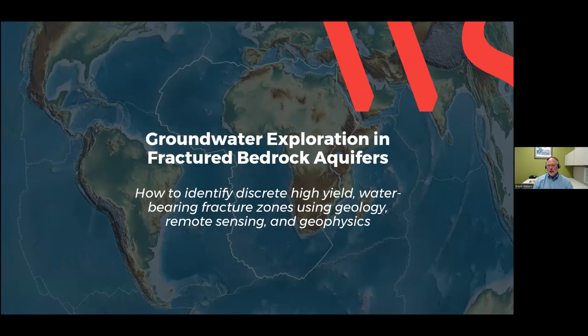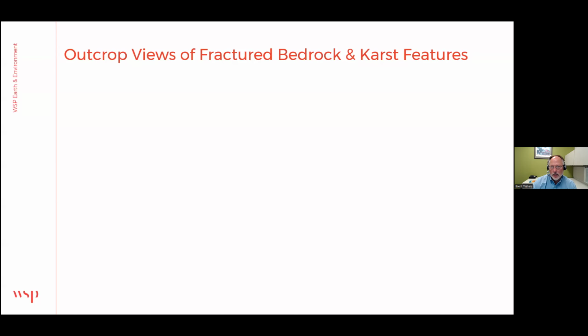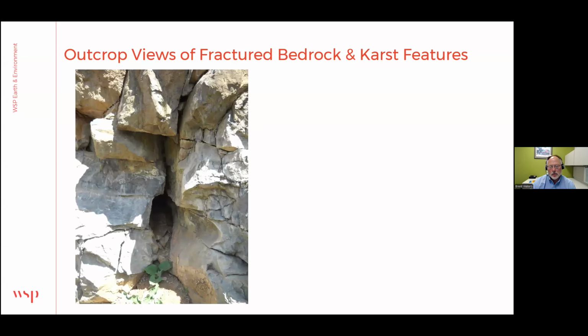I think we're going to move into some more pertinent and exciting aspects of the talk: exploration in fractured bedrock, but I'm also going to be talking about well drilling techniques, pump testing and modeling, etc. So let's go to the next slide. Here are some outcrop views of what the challenge is when you're drilling in rock.